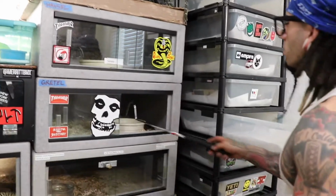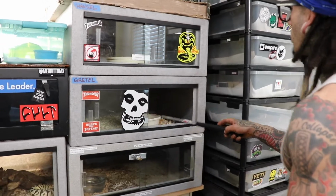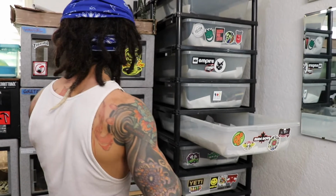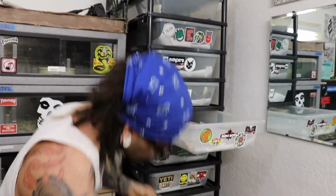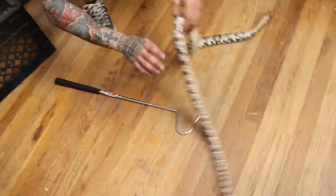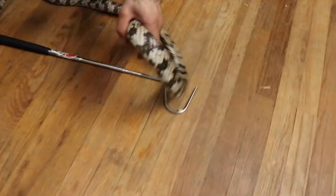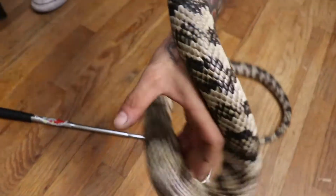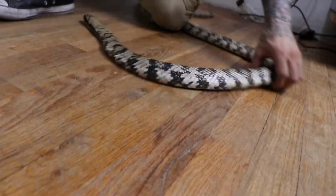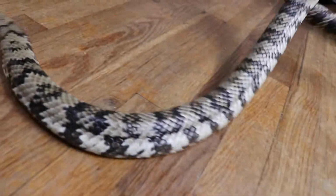And Gretel's the female, alright. Move this bowl out the way. Alright, so look how much lighter the female is. Chill out, crazy ass snake. Yeah, I like her coloring a lot more.